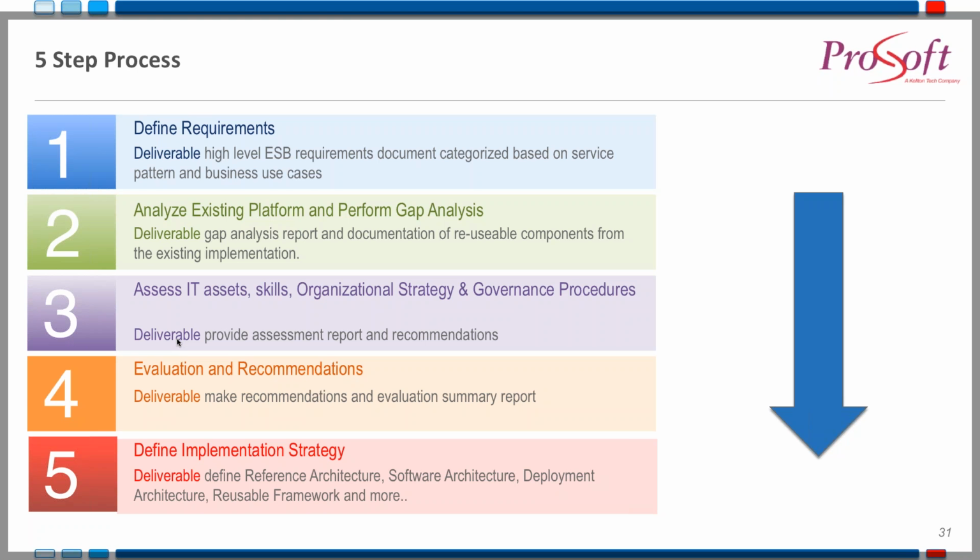Now, the outputs or the discovery from steps 1, 2, and 3 would be used to evaluate and provide recommendations in step 4. Step 4 evaluation can also involve what we call product or technology evaluation. So it can include evaluating multiple technology platforms that can cater to your needs. We can do a thorough analysis and derive the right recommendations for the evaluation of this technology.